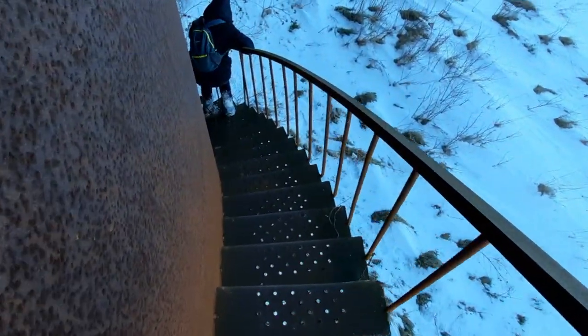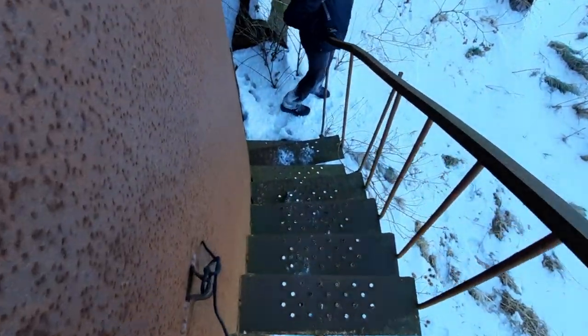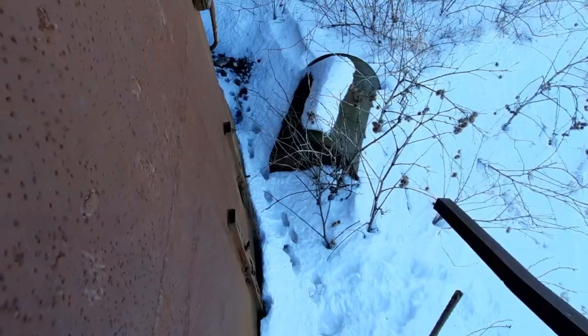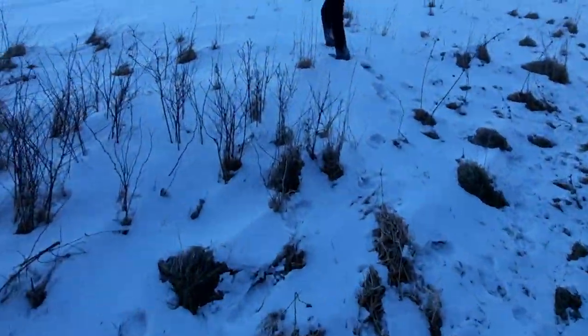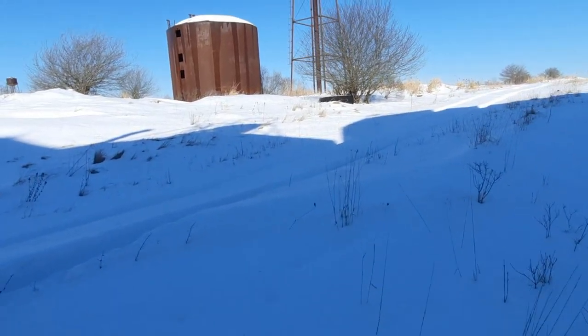We made it to the top. Basically didn't go on to the landing because it wasn't connected, but we basically made it to the top of the one water tank. Very cool views from up there, and we discovered more buildings way over the hill here, so we're gonna venture over there. Another tank here.